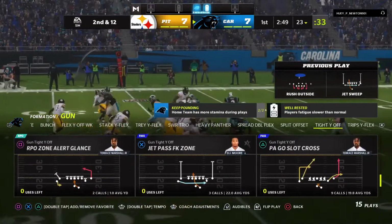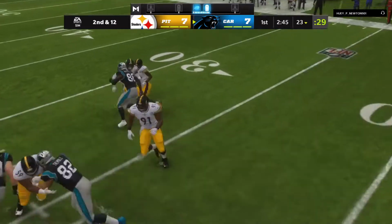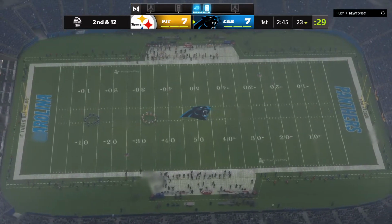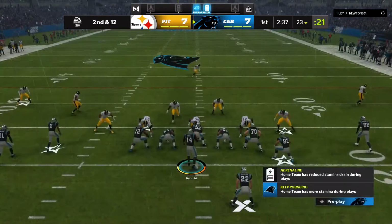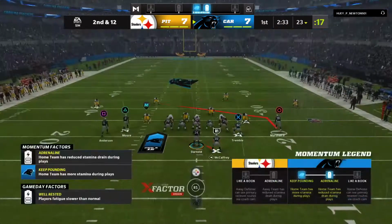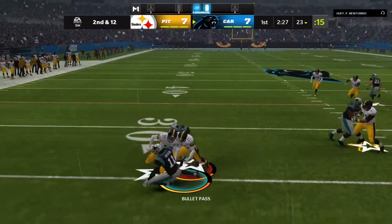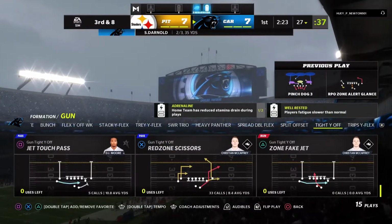2 yards the loss, 2nd and 12 at the 23-yard line. And he's got it, complete to Anderson. 4 yards on the completion, and it sets up a 3rd down.